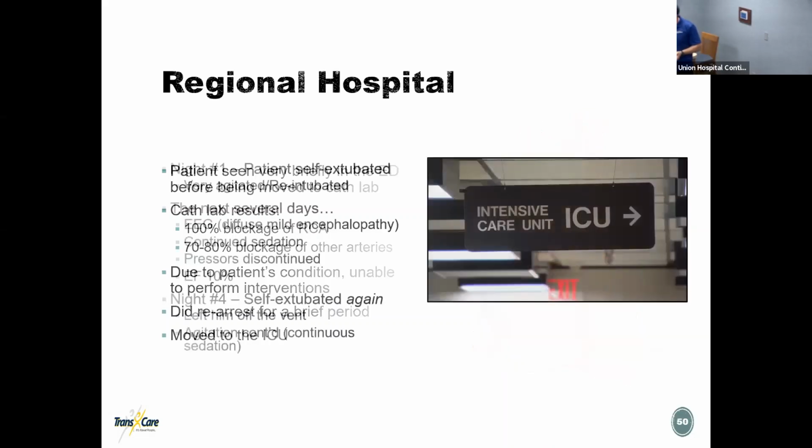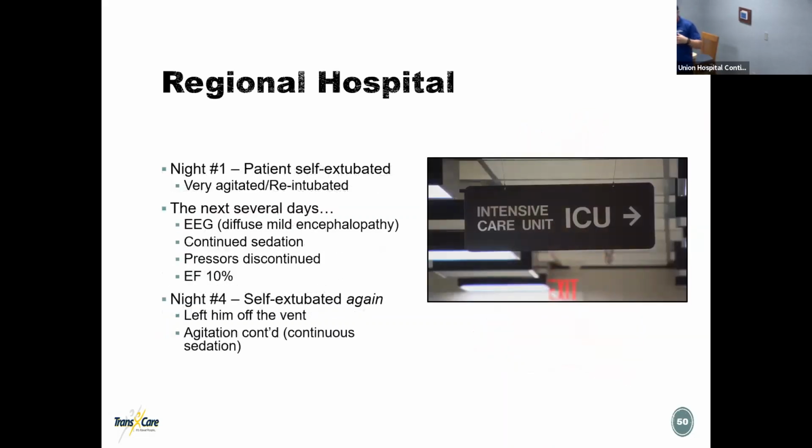So that evening, he actually self-extubated. And I guess he came out talking. He literally was yelling. I actually just spoke to her last night, and she said he pulled the tube out and screamed, "You're trying to kill me." Was very agitated. They ended up resedating him.